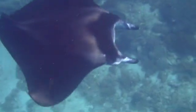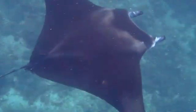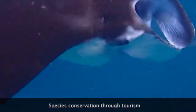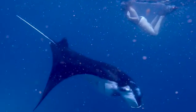Jump in and pretend like you're a log floating on the surface as they fly beneath you, gentle birds of the sea. It may seem as though they're coming right at you, but just relax. They will swim below. Their tails do not have stingers like their cousin the stingray. No need to touch them. We just watch.